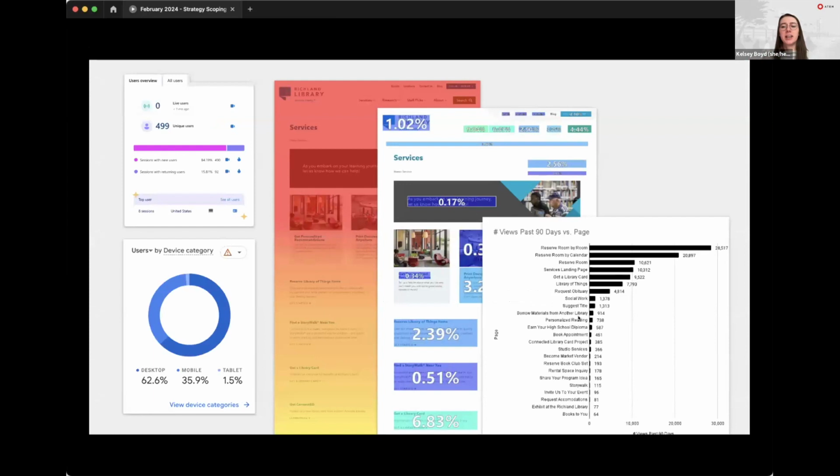So we're going to look at some work we've been doing recently for the Richland Library, which is a website that Aten designed and built 7 years ago. And we've been doing kind of interim tests to really ensure that users can find information.